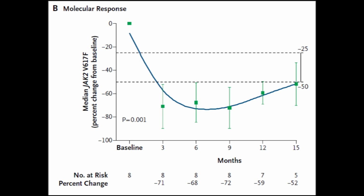7 out of 8 patients who were positive for the JAK mutation had a molecular response, and the mutant allele burden of patients with calreticulin and MPL mutations was also reduced. Such rapid and durable hematologic and molecular responses had not been seen so far with standard treatments.